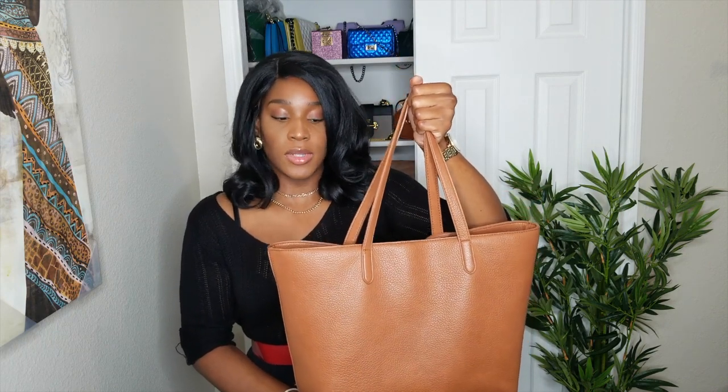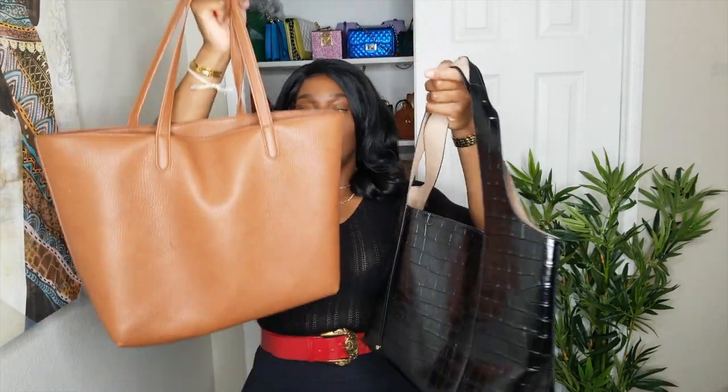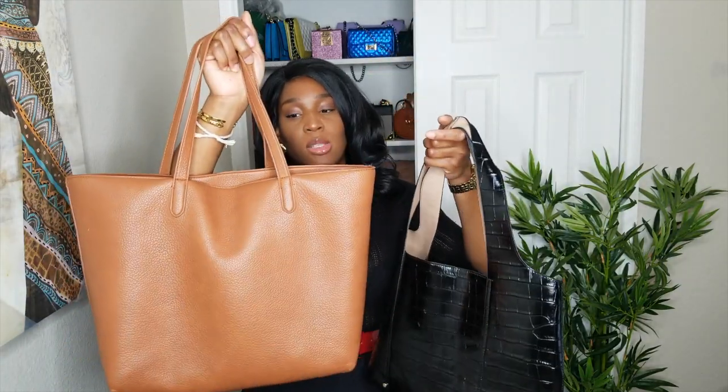I bought this a few years ago also from Urban Outfitters. It's actually lasted me quite a while because I carry a bunch of stuff these days. So I have this, and then on days that I want to wear black, I have this one. As you can see, the black one already looks very small compared to the brown one. I don't wear the black as much because I really like this one. I like wearing it with any outfit.